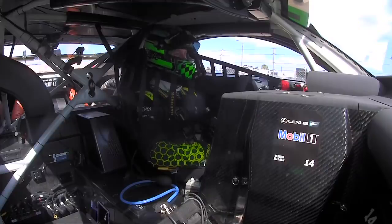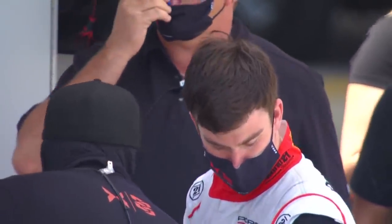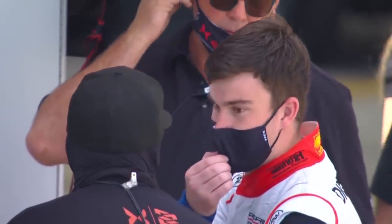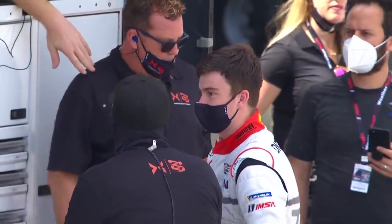And then we move into GTLM territory. Right, so this is the only time that the GTLMs qualify. Correct. This is for points and position. Correct. One and done for every other category racing this weekend in effect.